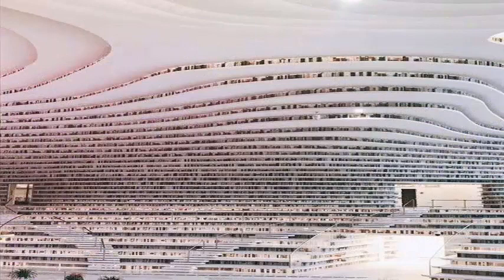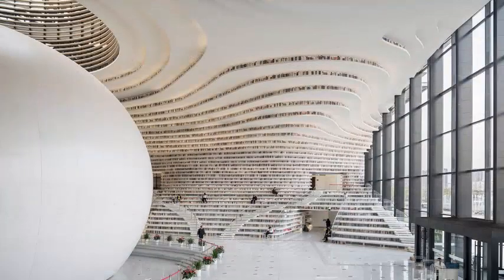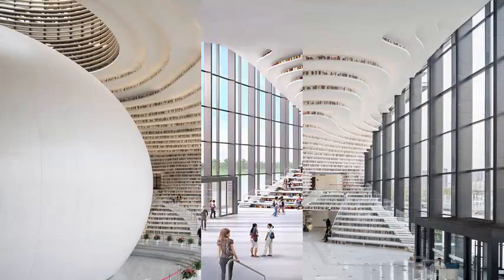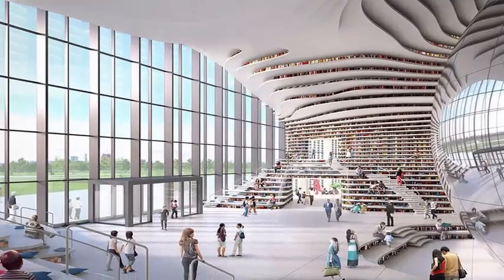Beyond the striking main book space, the five-story building also houses many media spaces. The first and second floors have reading rooms, while the living rooms, meeting rooms and offices are located on the upper levels. The library also has two rooftop patios.